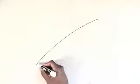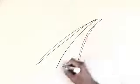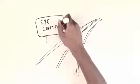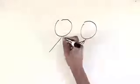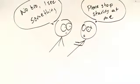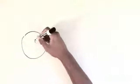The next stop on our journey to effective nonverbal use is our eye contact. Eye contact is critical for connecting with your audience. In North American culture, we expect eye contact. There are sayings like eyes are the windows to the soul. When making eye contact, you want to spread it around your audience.